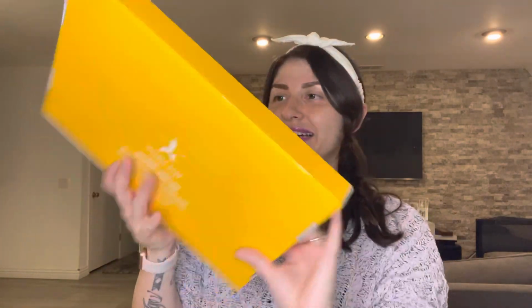The first item is a mirror. Okay, and this says pink slice, so let's open that. You guys, I always ruin these boxes. I can never open these mirrors right. I'm just ruining the box. And okay, so it's a pink ice cream.